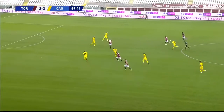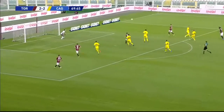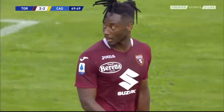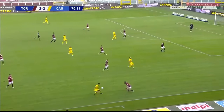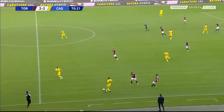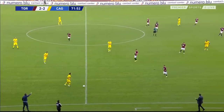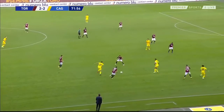Here's Belotti. Mite. It's now a 5-on-5. Here's Mite. He goes it alone. Mite! Well, that was very close to Kranio's goal. Velukovic driving forward. Here's Zappa. Tries to play in his Polish teammate. But it's intercepted by Rodriguez. Such a crucial moment in the match now here at the Olimpico.